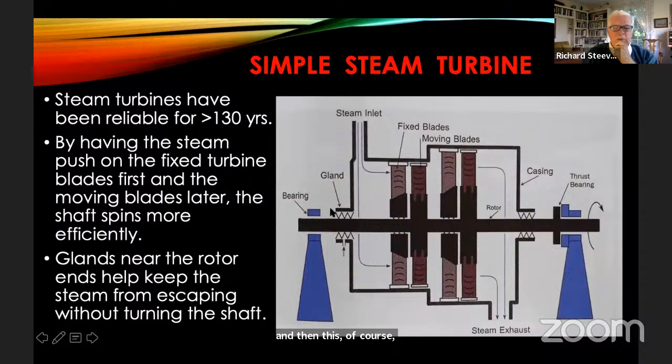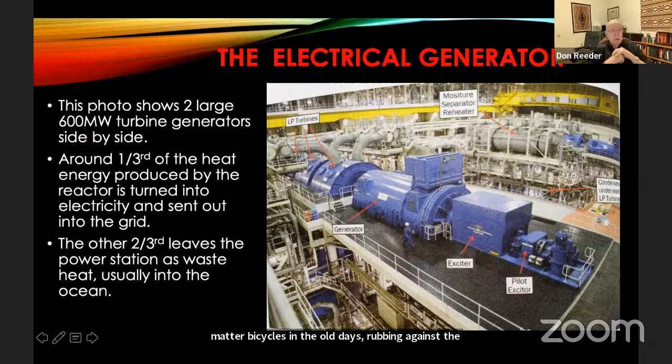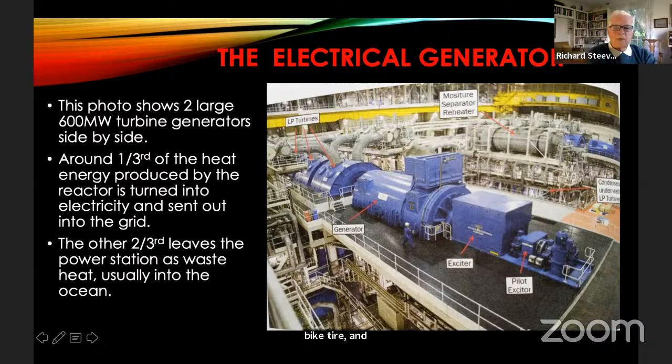They have bearings at each end, and they have glands to keep the steam from exiting and escaping without turning the shaft. And this is a picture of an electrical generator. We all know what generators are like. Some of us had them on our bicycles in the old days, rubbing against the bike tire, an electric motor in reverse.